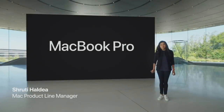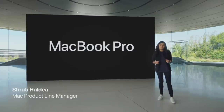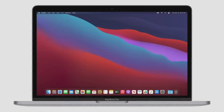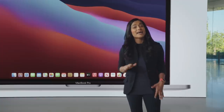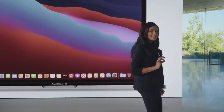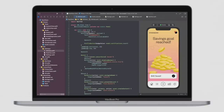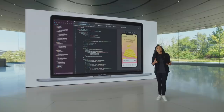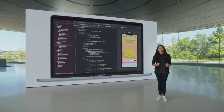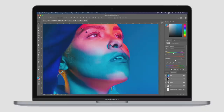The 13-inch MacBook Pro is the best-selling notebook in its class, and it appeals to an incredibly wide range of users. And with M1, the 13-inch MacBook Pro becomes way more powerful and way more pro. The 8-core CPU delivers up to 2.8 times faster performance. This is game-changing for developers using Xcode who can now build their apps nearly 3 times faster than before, and for photographers using Photoshop who can apply filters and effects to high-res photos faster than ever.